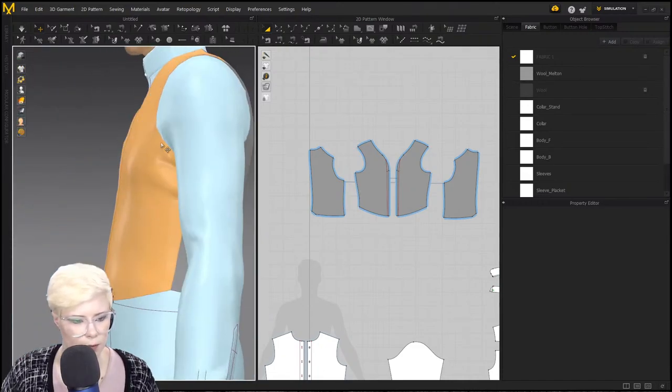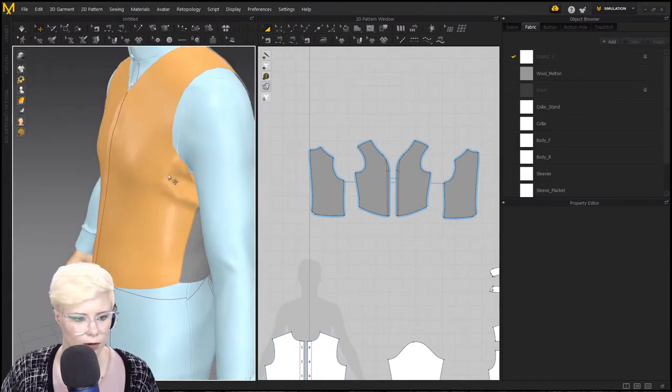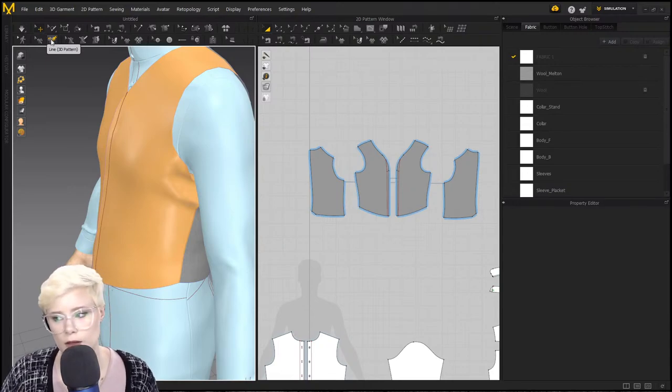So while this is here, I'm going to go ahead and carve out this underarm. We would like to add more wind controllers. It is on the list for new features, but currently we just have the one.